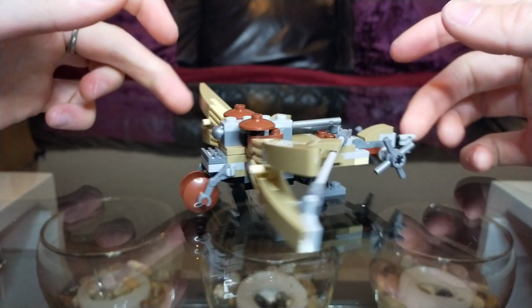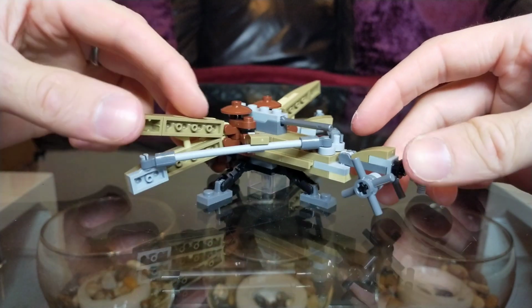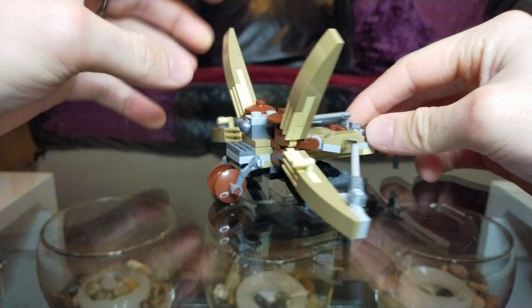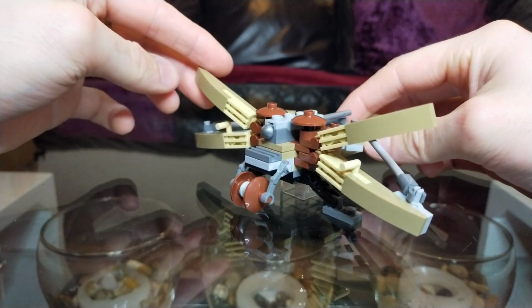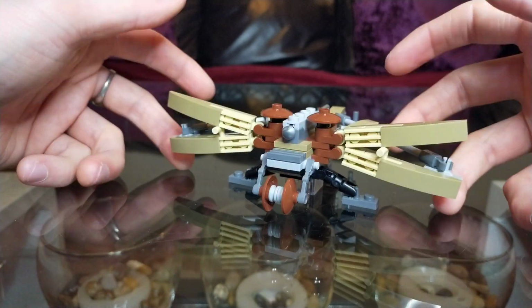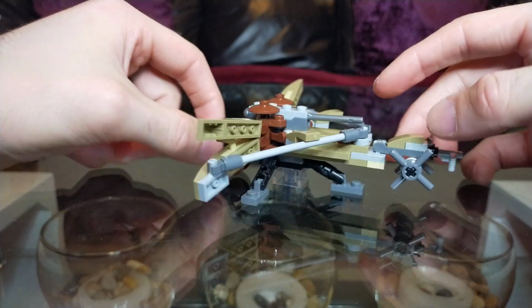So here we have the Ballista. It's a nice little bit of detail to it. You can move these up if you want. I don't know why you would, or you can move these down, but they will always spring up. You can move them up about that much to look nice. I actually just keep them all together. That's the way I do it. But it definitely is a nice little build.